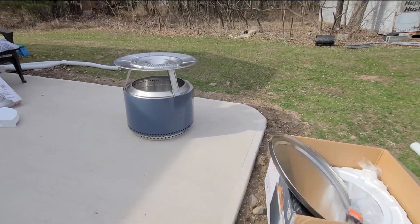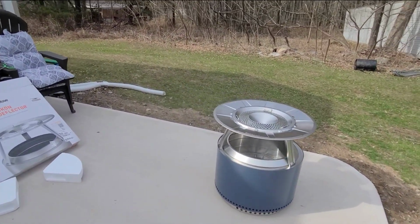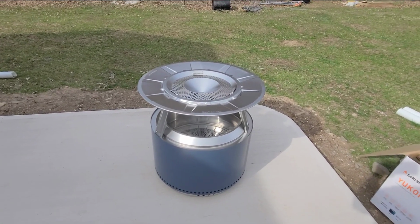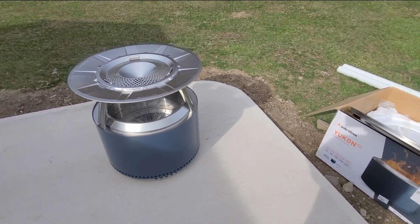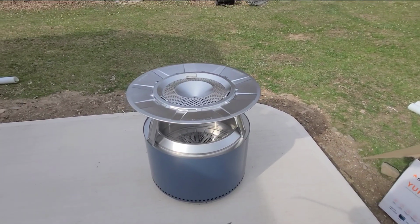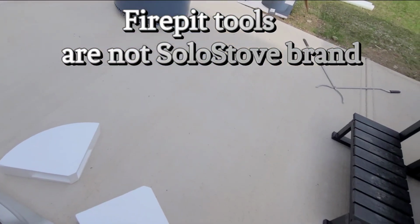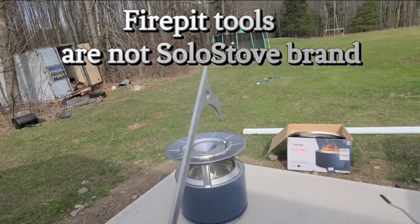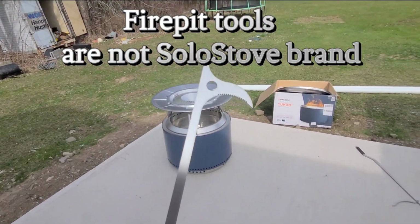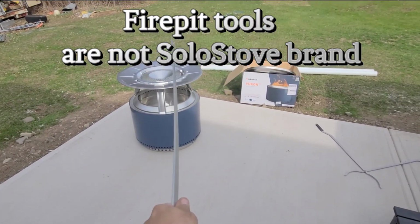Alright, the reason I say that you don't really need to touch this stuff, I bring up when you're adding wood, is because Solo Stove sells their own utensils for these stoves. So if you need a poker to poke at the wood and move your logs around, you have it there. I'll show you the design. It's about 3 feet long, so that's good. It's very thick and heavy metal. It's not flimsy at all.